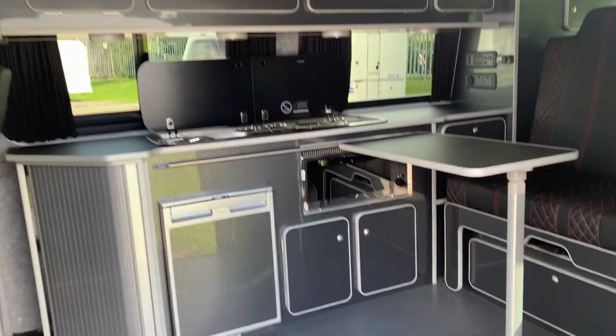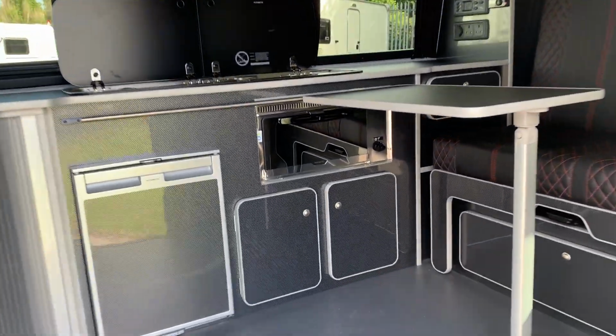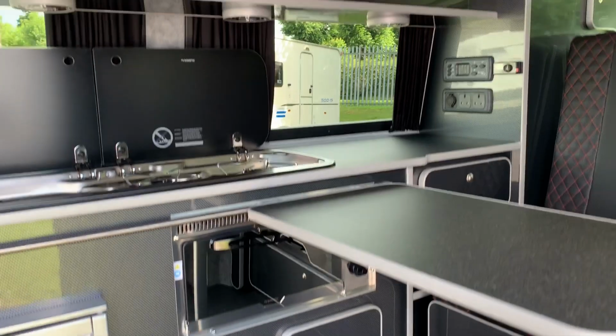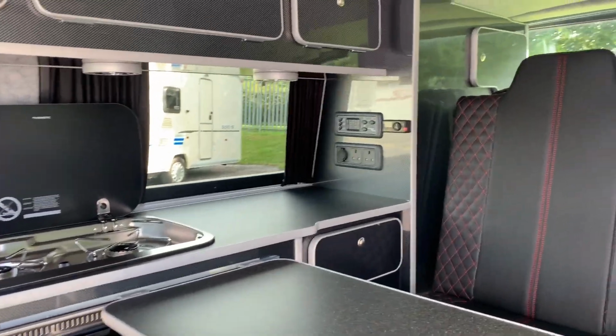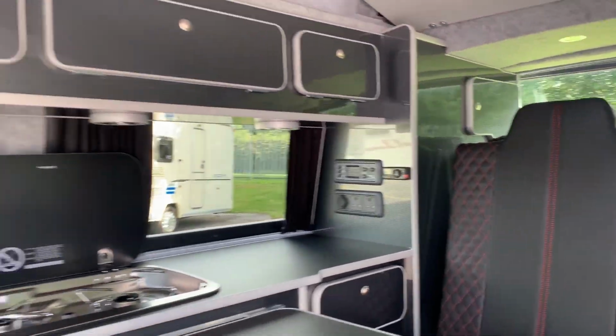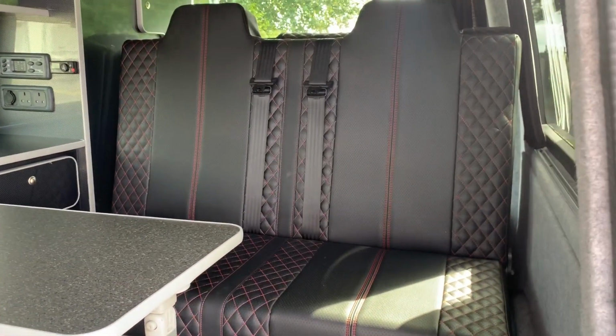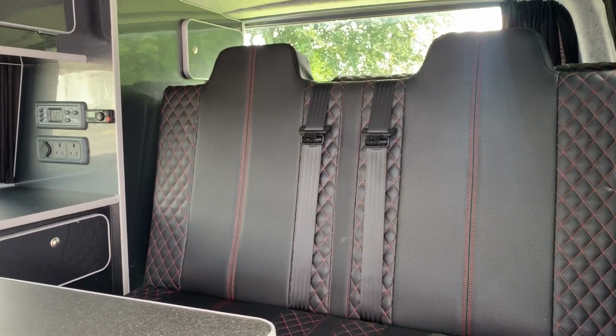on the interior, as mentioned, it is the Monte Carlo conversion, which includes your grille, and this one's fitted with the diesel heating system as well. The furniture is covered in gloss carbon fibre, grey hardened floor, and it has the small diamond stitching with the red colour contrast.